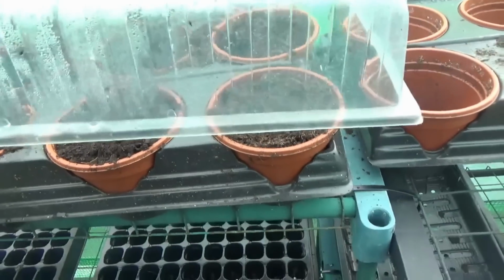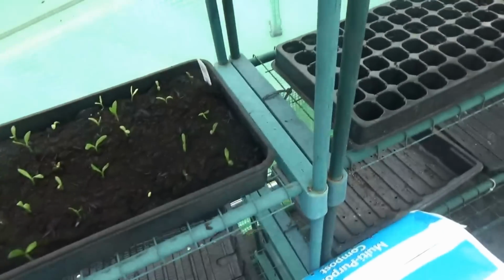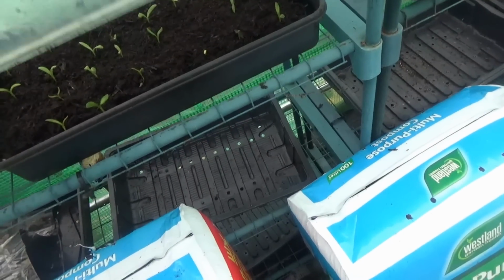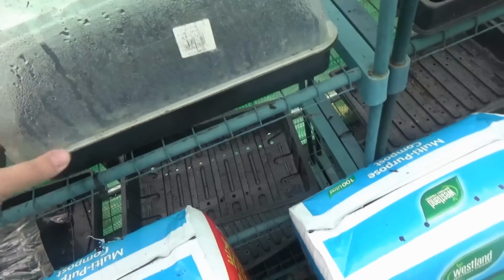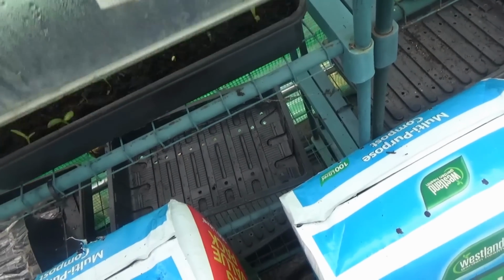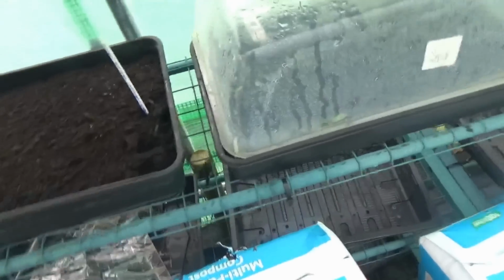No, nothing with those. And let's have a look, see how these calendulas are growing. Oh yeah, you can see they're coming on nicely. In fact, I think what we're going to do, make sure that that's fully open. We're still getting frost, so I want them protected.